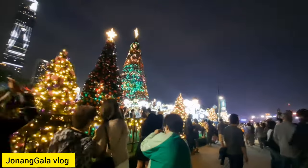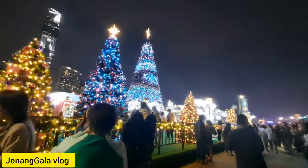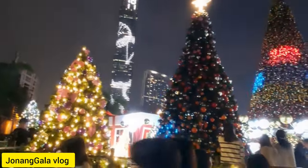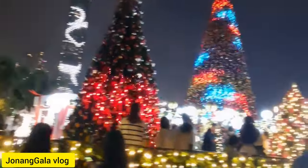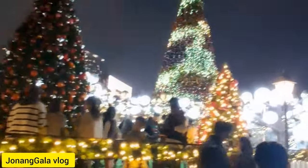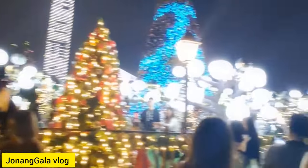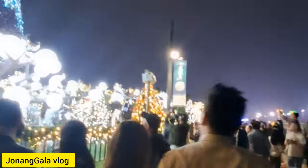So ayan guys, nagpaabot na po tayo ng gabi po dito para makita po natin ang evening view po guys. So ayan, napakaganda ng ilaw ng mga Christmas tree guys. Napaka kulay-kulay guys. So beautiful. It's amazing. So ayan, I enjoyed it a lot.